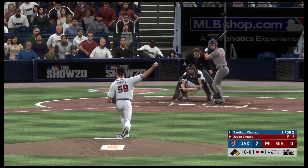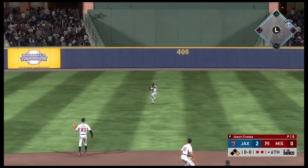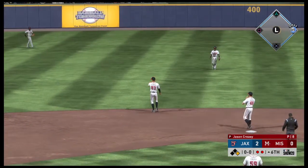At the plate now, Santiago Chavez. He connects on the first pitch with a fly ball to center. Dean is there, two gone.